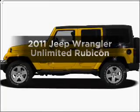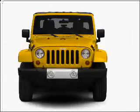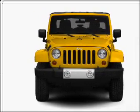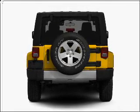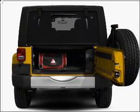Presenting the 2011 Jeep Wrangler Unlimited. Travel the roads in style and comfort in this great vehicle. With a reliable six-cylinder engine connected to a smooth shifting transmission, premium wheels give a more luxurious look. Savor your listening experience with the premium sound system. Anti-lock brakes help you bring your vehicle to a safe stop.